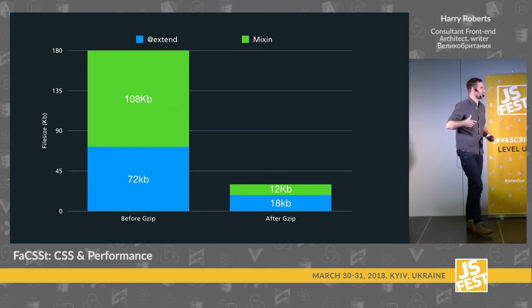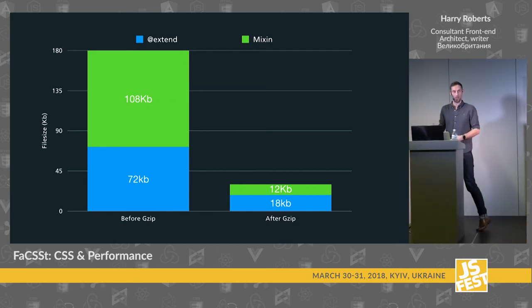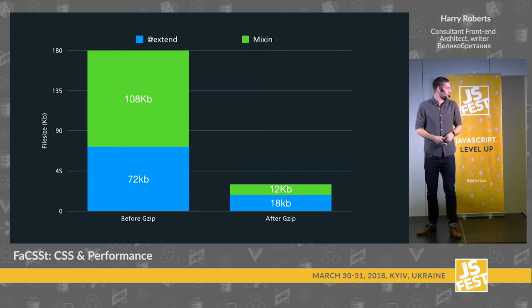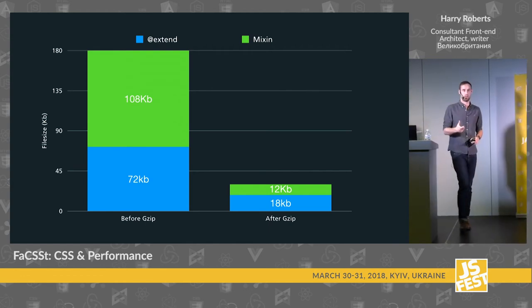In green on the left, you can see 108 kilobytes for mixins on disk. Way, way bigger to store on disk. However, as soon as I gzipped both of these files, the mixin version went down to 12 kilobytes. The extends version only got down to 18 kilobytes.